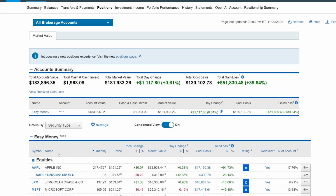If we look at the positions here, guys, you'll see that we actually have a cash balance of $1,963.09. Most of it has been from selling covered calls and collecting that premium. So we're going to eventually get this to where we can start selling cash secured puts, so we can buy 100 shares of a specific company I have in mind.